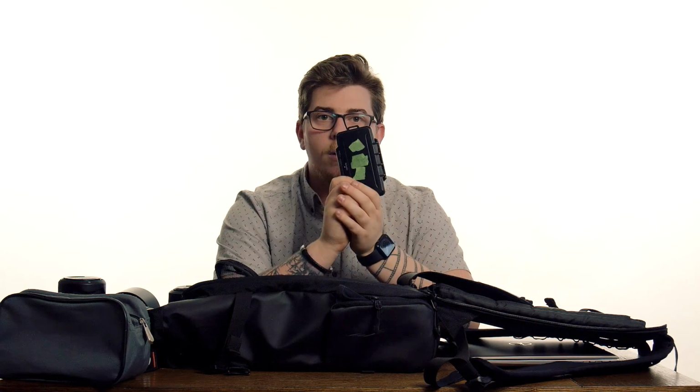The other thing you may notice is that I have green tape on the back here. I put these here so when an SD card is full I can actually tape them on there. This way I know which ones are full and which ones are empty, so I'm never formatting the wrong ones, and again, I make sure that I always have my footage backed up.